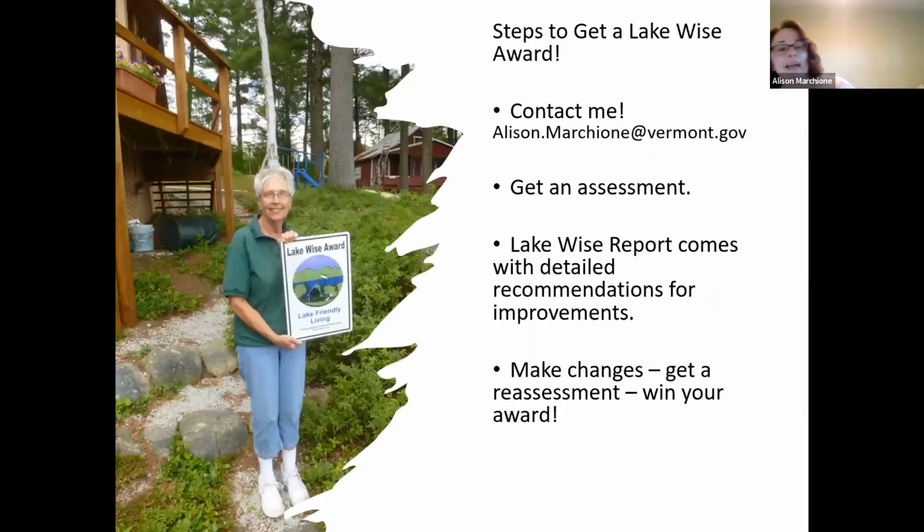This next slide is only applicable if you live in Vermont, which probably many of you do not, but basically you contact me to get an assessment. We do the assessment on site. It takes about an hour and a half. The Lake Wise report comes with detailed recommendations for improvement, and if you make changes, you can get reassessed and you win an award.